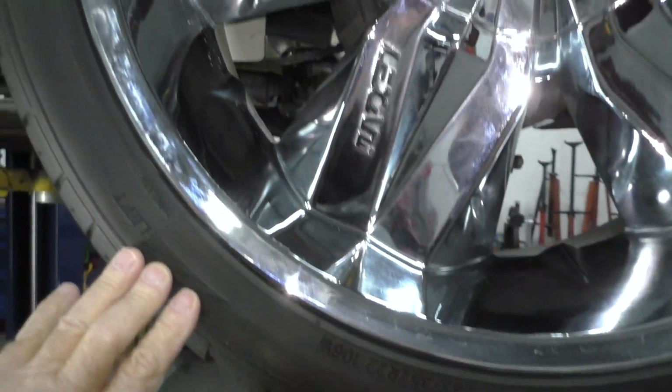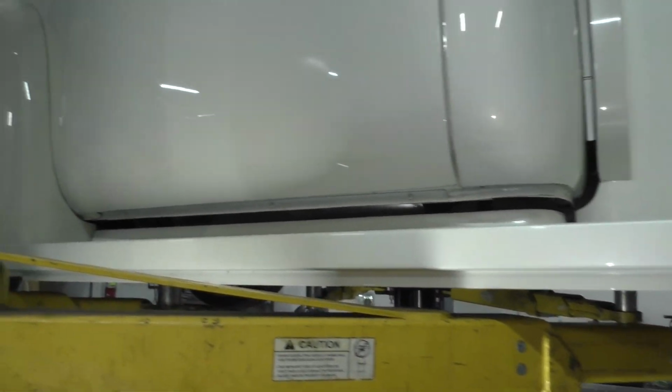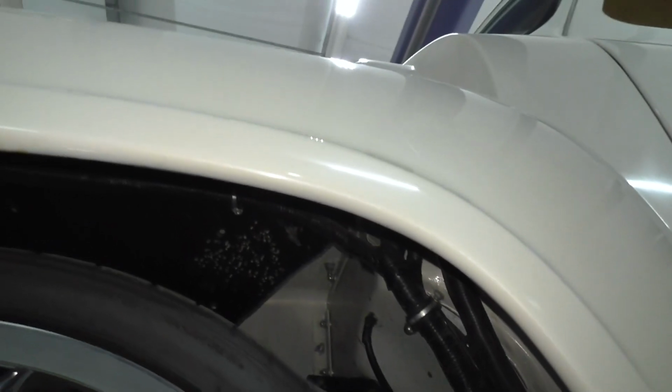For a date code. Can't see one on this one. Rockers look good on this side. Lower touch-up mark right here. Probably wouldn't see it on the walk around. Customized frame. We'll get to the undercarriage here. You'll see the aprons are finished off. Front tire size is a 245/35 ZR20, so 20s in the front, 22s in the rear.